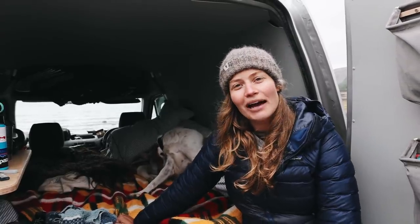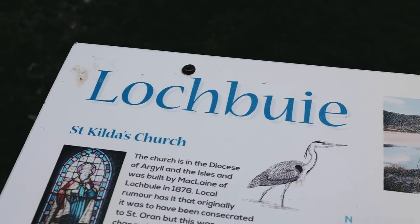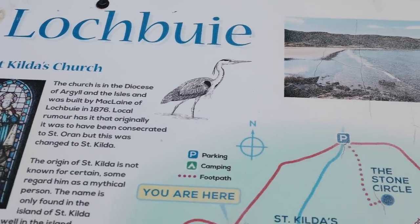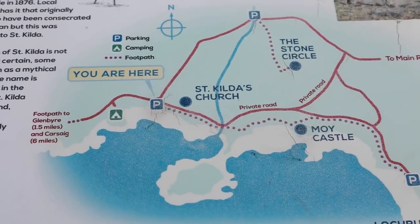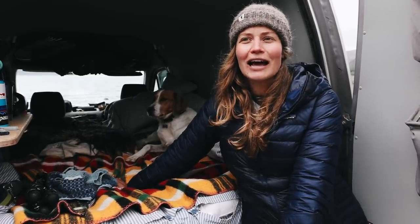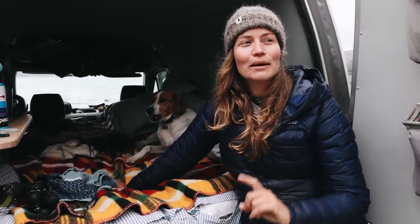Last night we parked up at the head of Lochbuie, which was only around half an hour drive from the ferry terminal at Craignure. So it's kind of a perfect distance once we got off the ferry in the evening to come over here and cook our dinner. There is a free camping area for vans and tents here. We did park slightly in the wrong place, but the free camping area is just around the corner from the cafe, so it's pretty obvious. It's really beautiful here as well, and we are gonna go sample the coffee from the cafe shortly, and we'll let you know how that is as well.